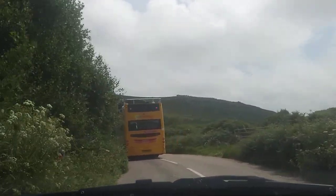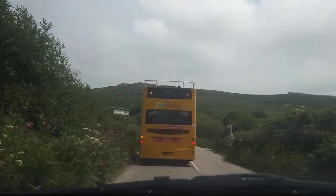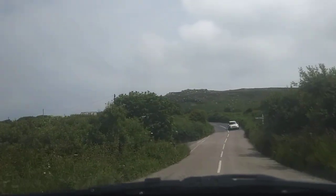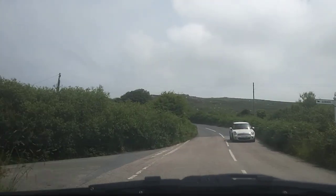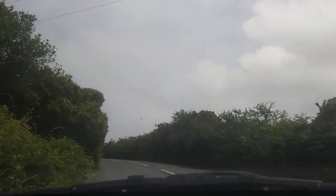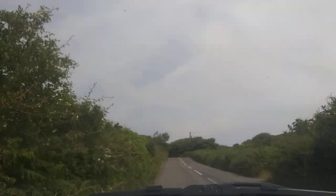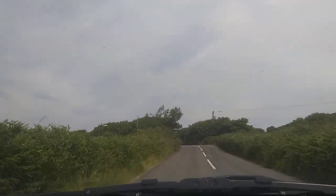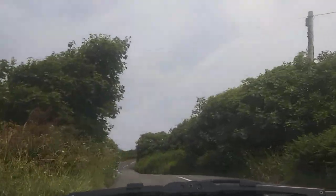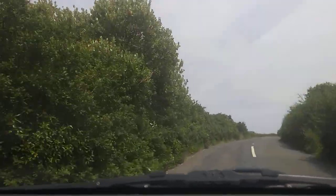Right, please pull over. Right, I didn't see anything coming, so I'm going to overtake you and be released. They're opting to stay behind the bus, which isn't something I choose to do. But yeah, ooh, what a palaver that was. Now, we can be on our way again.